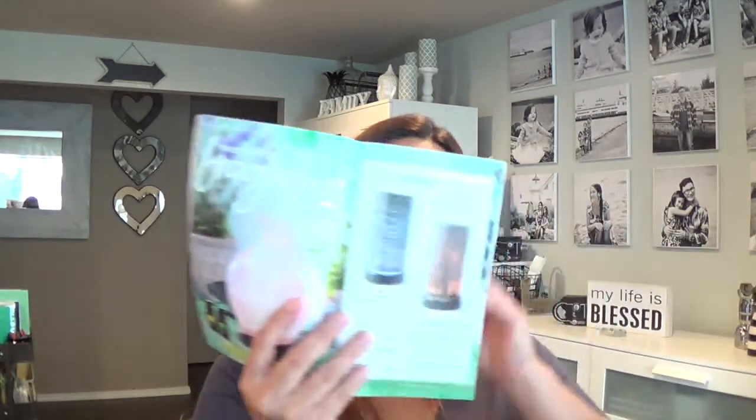Let's go talk about our diffusers. I will talk about our diffusers while I open this up. There's plastic all around it. Okay, the Heart of Fragrance, it says. Limited lifetime warranty. And the limited lifetime warranty is because of the mechanism. If there's anything wrong with the mechanism, call customer service, call your consultant, and let them know.